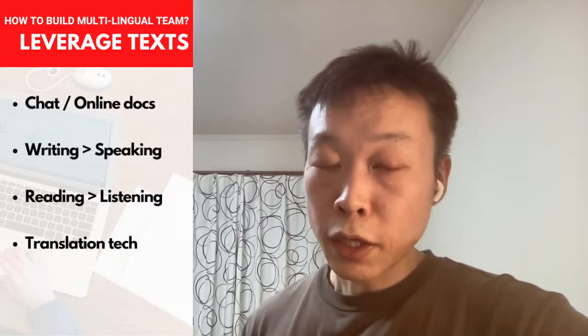So first key point, leverage text. In our IT industry, it's quite common to use text-based communication tools, stuff like Slack or Microsoft Teams or Google Chat, whatever. And it's also quite common to use online documentation technologies like Confluence, Microsoft Office, Google Docs, whatever. It's much easier for a non-native speaker to write rather than to speak. And it's also much easier for a non-native speaker to read than to listen as well.